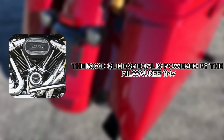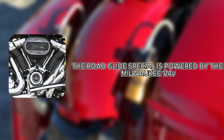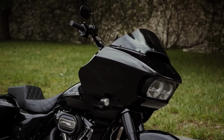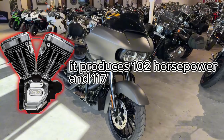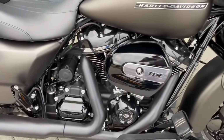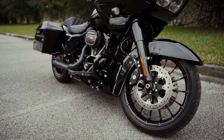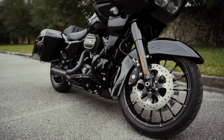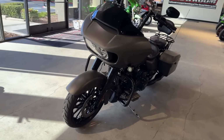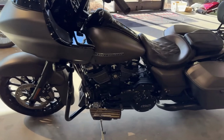The Road Glide Special is powered by the Milwaukee-Eight 114 V-twin engine, delivering 1,868 cubic centimeters of displacement. It produces 102 horsepower and 117 pound-feet of torque, ensuring smooth, dependable performance mile after mile. This motor is built to last, designed with fewer moving parts and reduced heat output to extend engine life and rider comfort over the long haul.